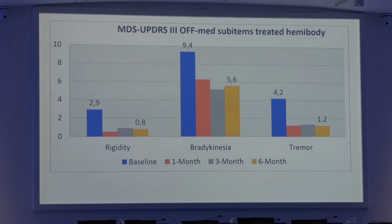If we separate between motor features, which are tremor, rigidity, and bradykinesia, rigidity and tremor were those that improved the most, and akinesia a bit less. This is what happens also with deep brain stimulation. With deep brain stimulation, we have larger improvements with rigidity and tremor.